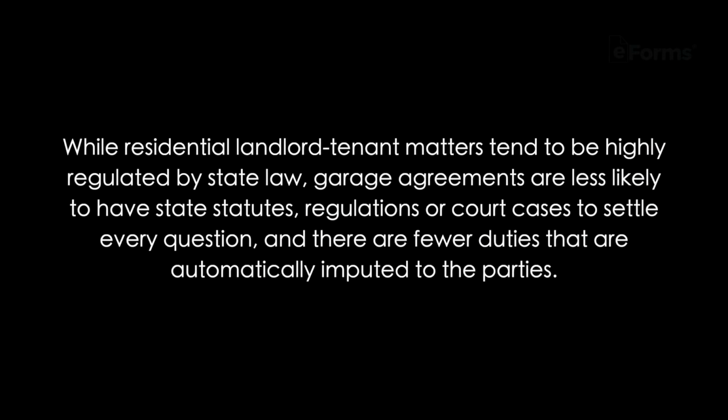But while residential landlord-tenant matters tend to be highly regulated by state law, garage agreements are less likely to have state statutes, regulations, or court cases to settle every question, and there are fewer duties that are automatically imputed to the parties. This means that in the event of a dispute or disagreement, what's in the garage lease agreement will be decisive almost every single time. So it's especially important to be careful in developing the terms of a garage lease agreement.